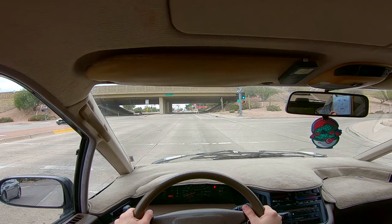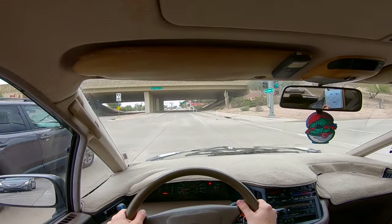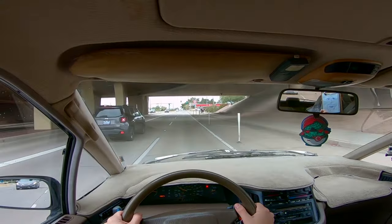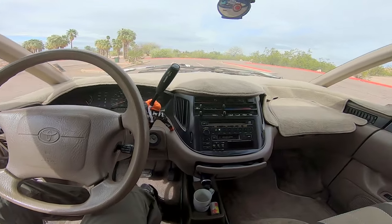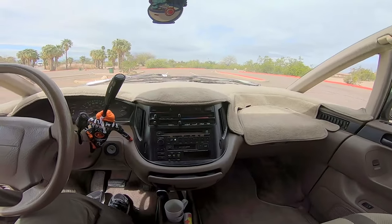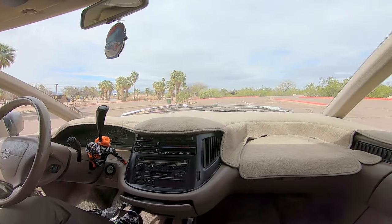How does it drive? It's slow. Even by minivan standards, the kickdown just makes more noise, and the overdrive feels like the engine wants to stall. This Tomorrowland dashboard and center console, "My dick is a corrupt senator," will always be the center point and conversation piece for any passenger that sits in the front.